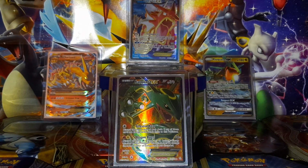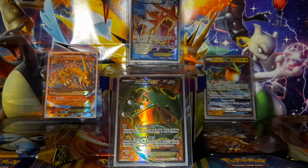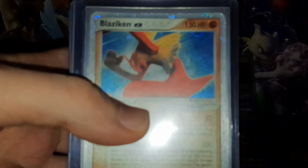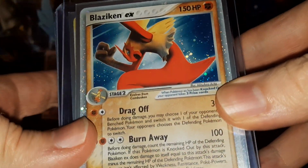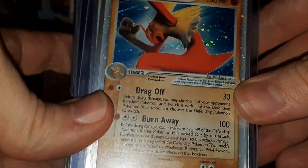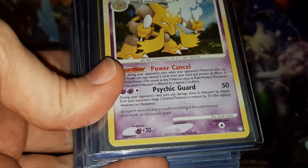So let me get into it here. First I'm going to show you what I've got stored in my Pikachu EX tin. So we'll start with Blaziken EX. I did like the artwork on this one. I don't mind Blaziken. Yeah, pretty nice looking card.